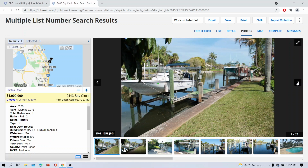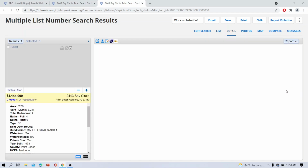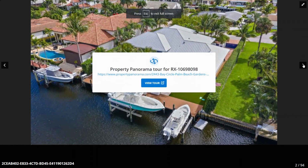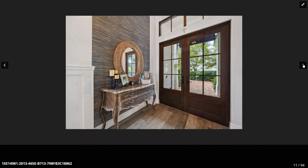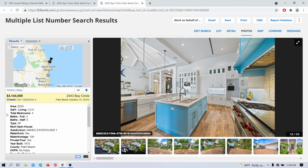So they probably did some updating. Go back to detail. So this is, wait, where's the history? History. Now, from $1 million, you saw the pictures. Let's see what the $4 million sale looked like. How much renovating did they do? Photos. Well, structurally, the home is still the same, right? They probably just put in new flooring and paint and just cosmetic things. So that was a good profit, right?